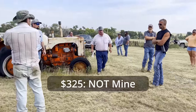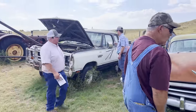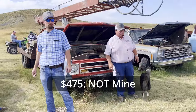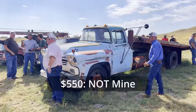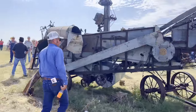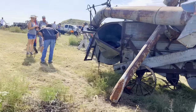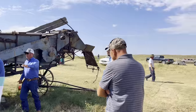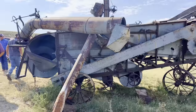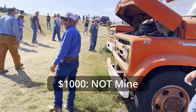Sold at 325 number 60. Sold at $300 number 52 the buyer. Sold at $725 number 24 the buyer. Sold at $475 number 18. Sold at $550 number 18. Is that worth it? The buyer. Thrashing machine right there. 200. $100 number 1. Sold them 1050 on 18.